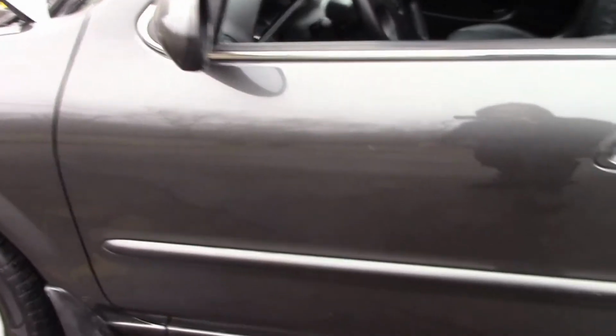And let's see, the door itself, no dings, no rust. Two little marks on it. Not bad at all. Overall, I'm telling you, step back 10 feet from this car. It's a beautiful car. It really does look nice, except for the one spot I'm about to show you.